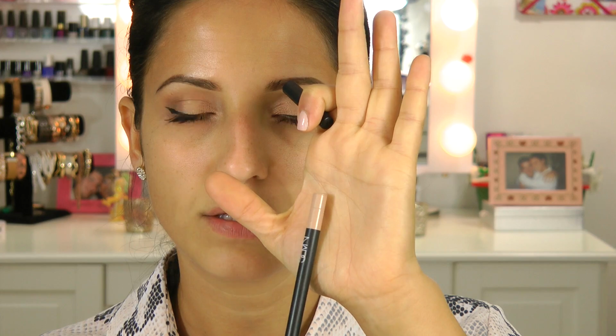And I love this one. This is by Nars. There's no actual color name on it. It just says Larger Than Life Long-Wear Eyeliner, and that's all it says. It's just the one that's got the nude top. I've had this for a couple of years now.